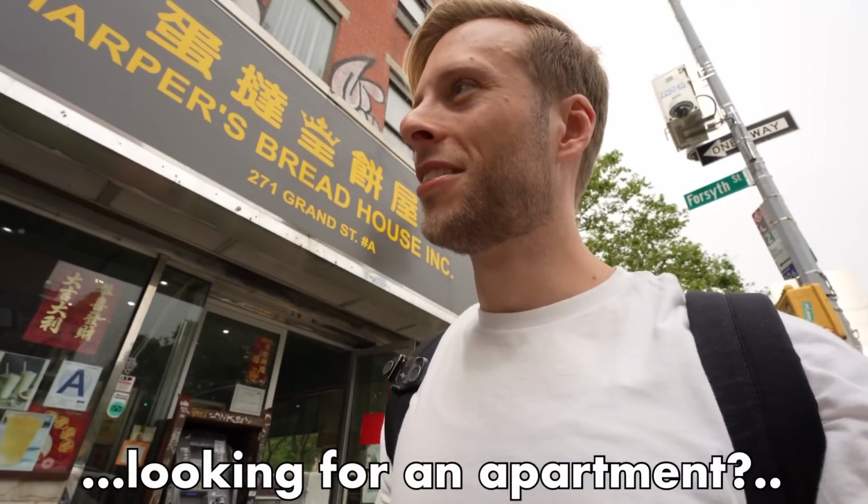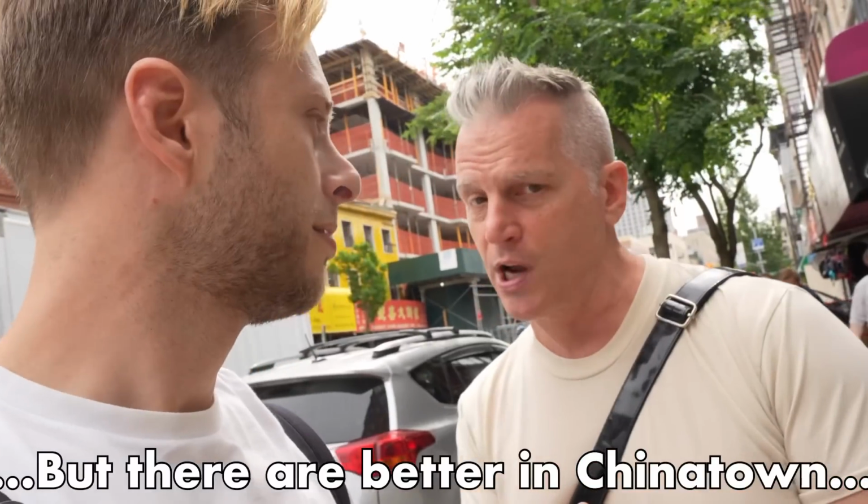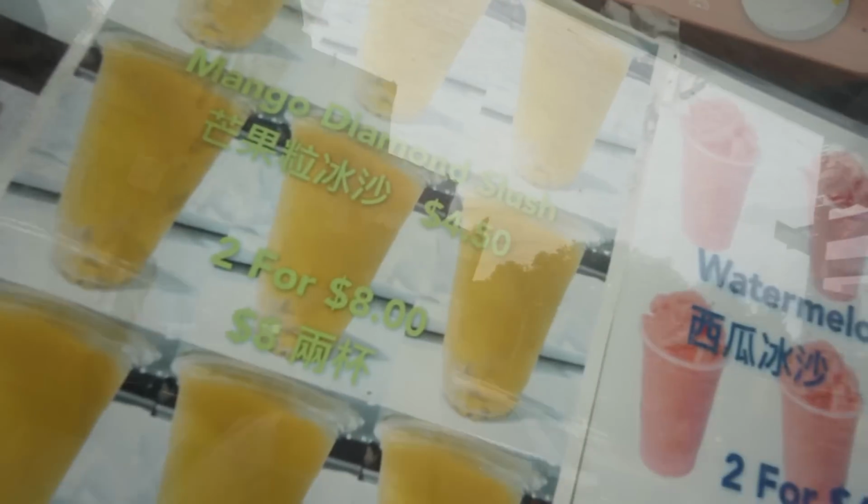Yeah, there's an apartment. Question for you. How good is the bread house? Is it worth it? No. Okay. There's a lot better bakeries. What's the recommendation? I would go, there's two blocks that way. Don't get me wrong, Harper's okay, but there are better in Chinatown. I did think the Mango Diamond milkshake looked like a home run.